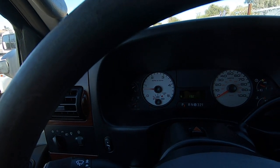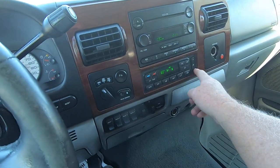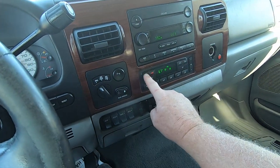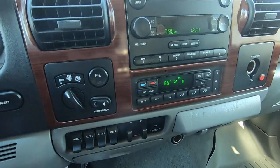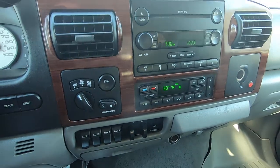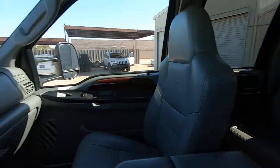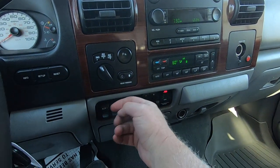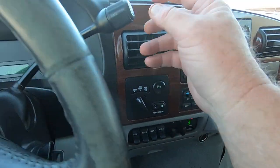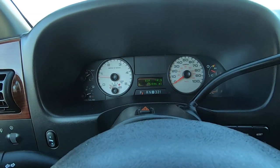Let's see. What else? AC up and down, temperature up and down, steering controls up and down. There's all that stuff. Let's see, rear window. What else we got? Trailer brakes. Tow on and off, trailer disconnected. Yeah, we know that because there is no trailer.